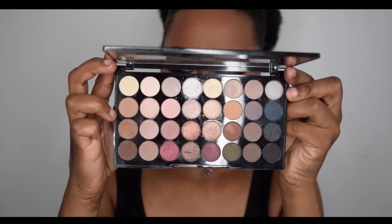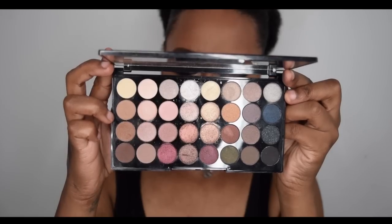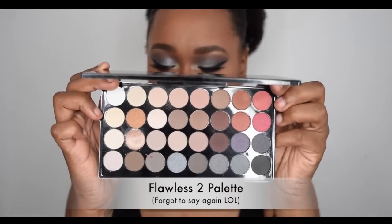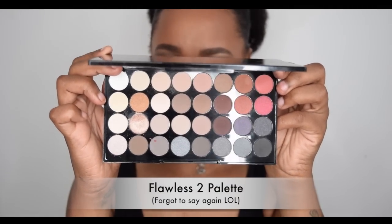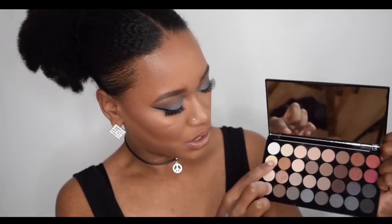Okay, so last but not least, we have the Flawless and Flawless 2 palettes. So Flawless one looks like this. So this was the first ever 32 eyeshadow palette that I ever got. So it is a bit more used than all the rest. This palette is just too much of the same tone for me. This whole area right here, apart from these 2 shimmery colors, is the same color to me. Actually, let me swatch a couple because I'm sure it's the same color.